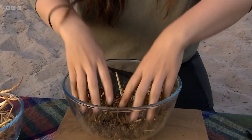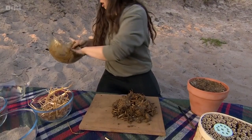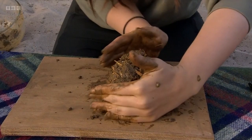Oh, doesn't that look good? Make sure it's all nicely mixed in to create some kind of, I guess, natural cement. Pop it on a table like this and squidge it together to resemble a brick. After I've done about that, you want it to be about 6 to 12 centimetres deep. So it needs to be a bit deeper. There we go, like that.